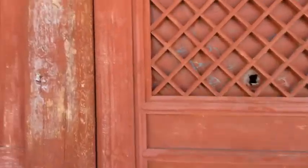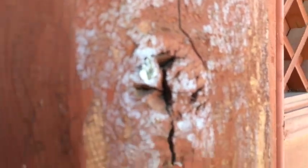Yeah, there's nothing. I think there's kind of holes in the window. There's nothing old in here. I don't know if you can see through. Yeah, that's all fairly recently remodeled stuff.